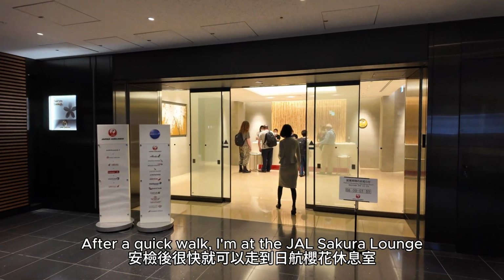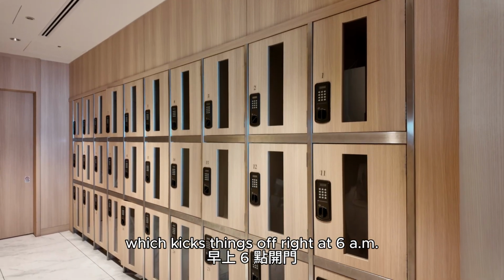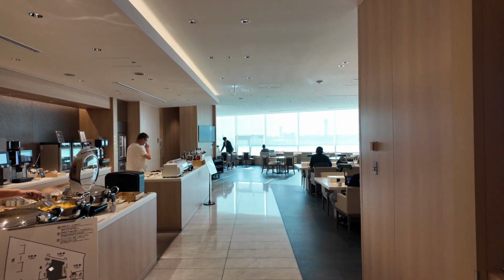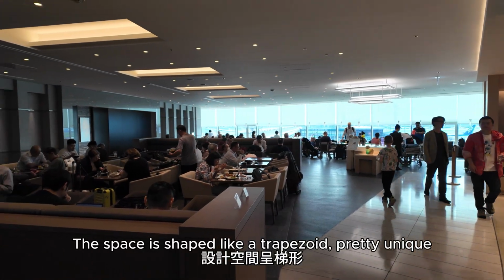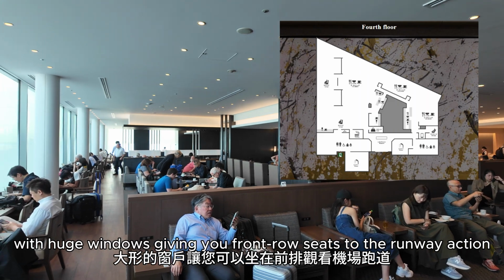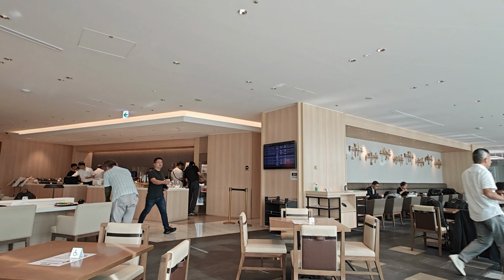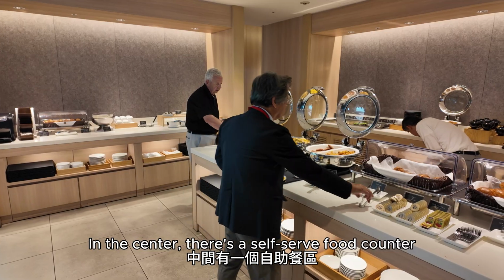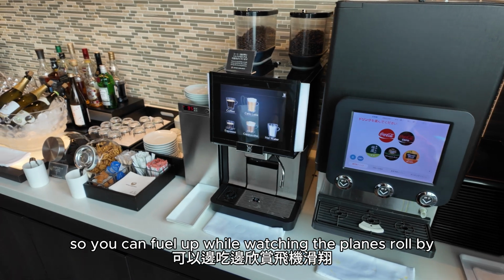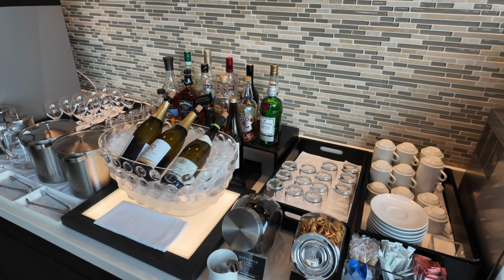After a quick walk, I'm at the JAL Sakura Lounge, which kicks things off right at 6 a.m. The space is shaped like a trapezoid, pretty unique, with huge windows giving you front row seats to the runway action. In the center, there's a self-serve food counter loaded with snacks and drinks, so you can fill up while watching the planes roll by. Not a bad way to start the trip.